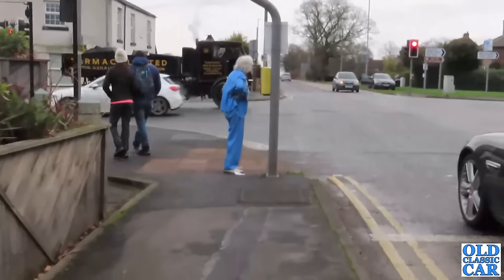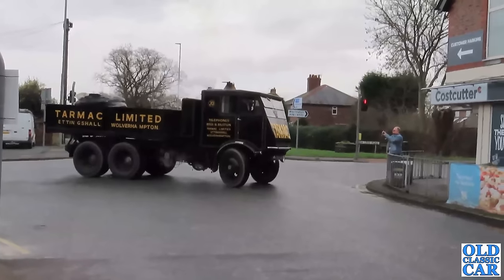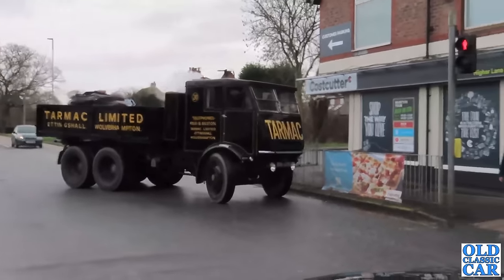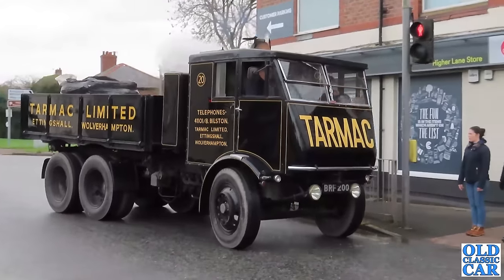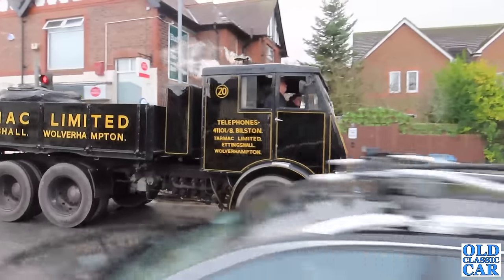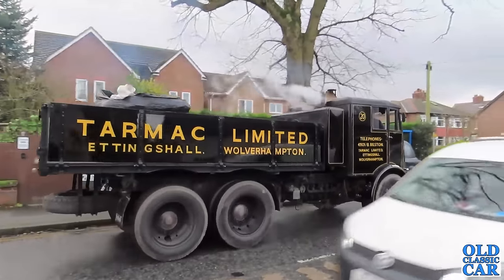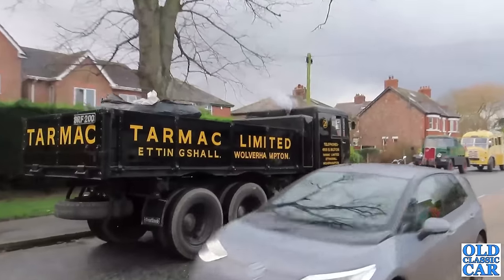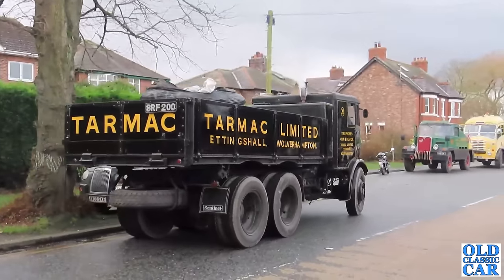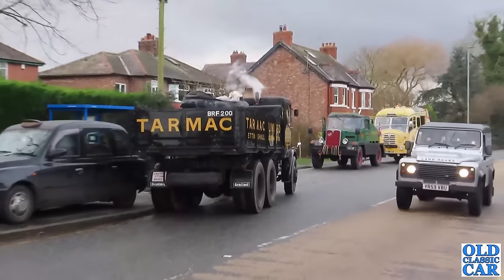Wow, look at that, a Sentinel steam wagon. Look at that, built in Shrewsbury. The old Sentinel Works is still there in Shrewsbury if you drive down the main road.